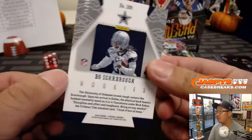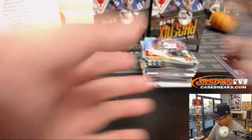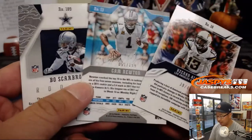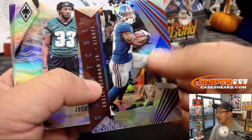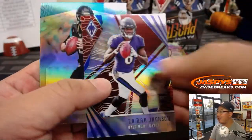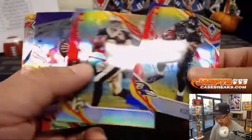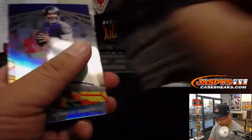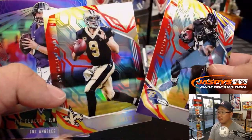Bo Scarborough. There's a number right there to 99. Wait, so some are in the center and some are in the corners? Come on, at least they're flipped around. Thanks, Panini, for that, I guess. There's Odell Beckham Jr. to 299. Lamar Jackson to 299. Oh, I guess the rookies are in the corner. I get it. Nice. These are pretty cool. So these will ship.